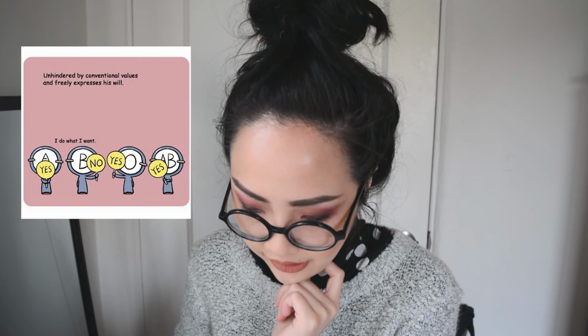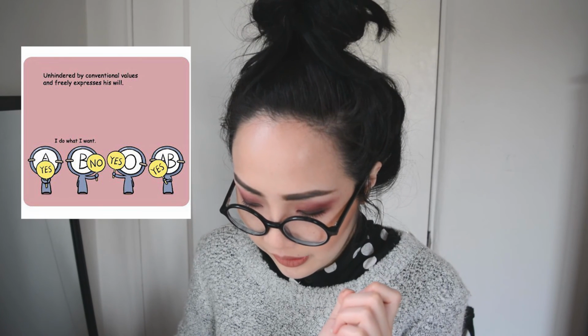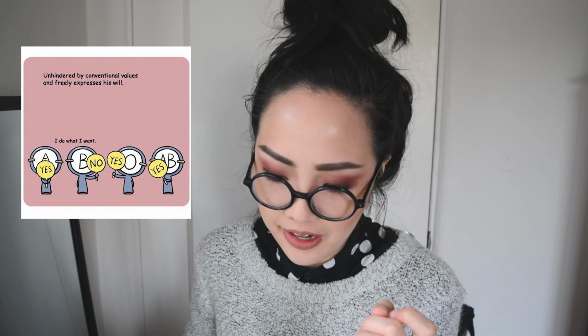Pros and cons. Pros: passionate, active, not physically, ambitious, imaginative, creative, fun, emotionally strong, optimistic, opinionated, independent, unconventional. Yeah, I feel like those are generally all the adjectives that describe me. Cons: selfish, yeah, irresponsible, unforgiving, erratic, stubborn, blunt, harsh, hot-tempered. Oh, and below that is a little image with all the blood types, and it says unhindered by conventional values and freely expresses his will. They're all holding signs that say yes, and then B's up here saying no and saying I do what I want. That's definitely me.